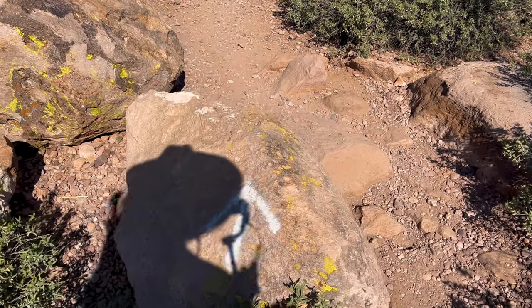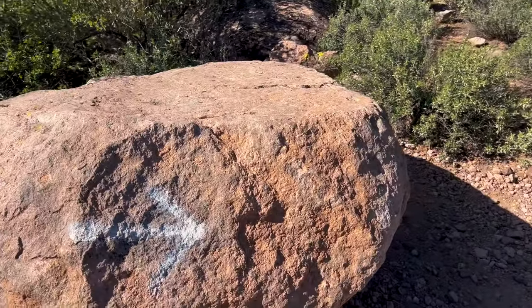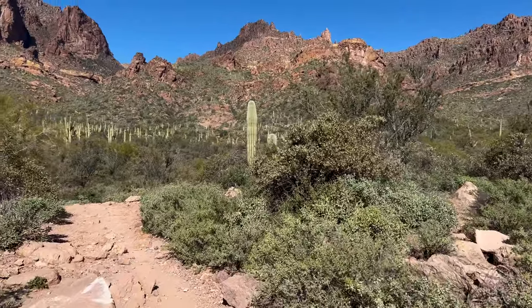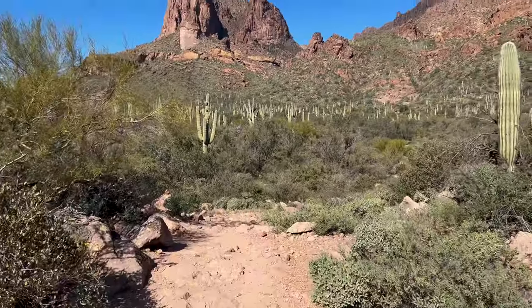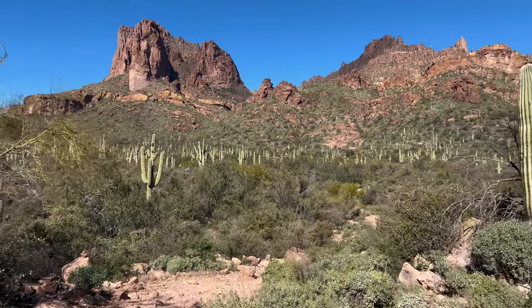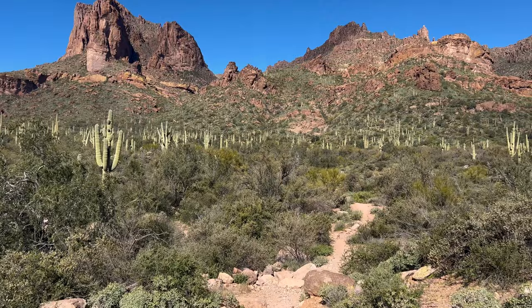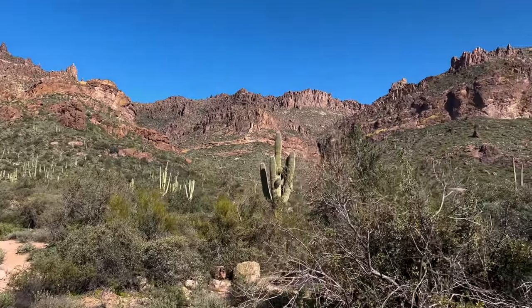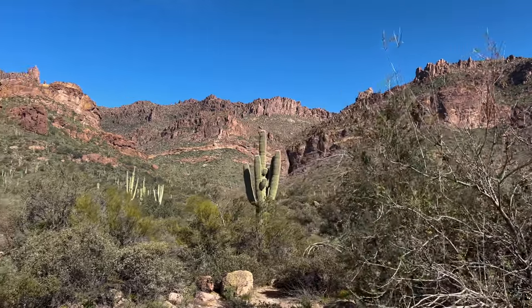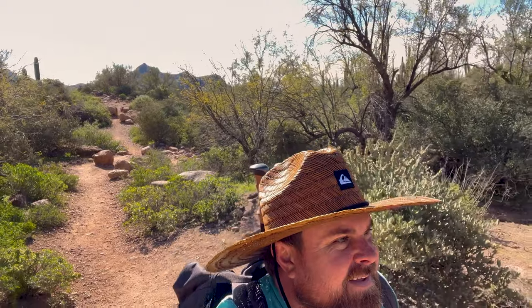Every once in a while there's these arrows to help guide you. There we go again. Cool, we're getting into the saguaro forest area up here. It's beautiful. The whole hike's been so beautiful. I mean, you're staring at this gorgeous mountain the whole time too. Superstitions. They are beautiful.